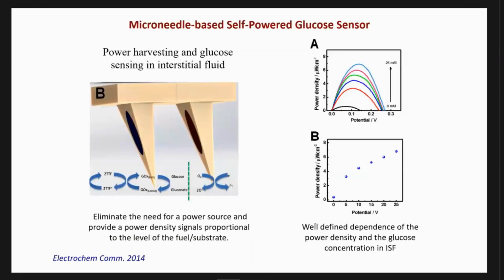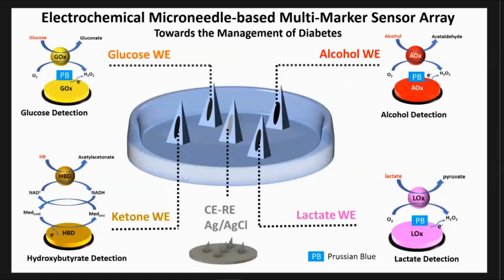We use it also as a self-powered sensor. When we use the microneedle as a biofuel cell, this is the anode for glucose, and this is the cathode for oxygen, and the power is proportional to the fuel glucose concentration. So it is a self-powered sensor. We'll talk about energy in a few minutes.